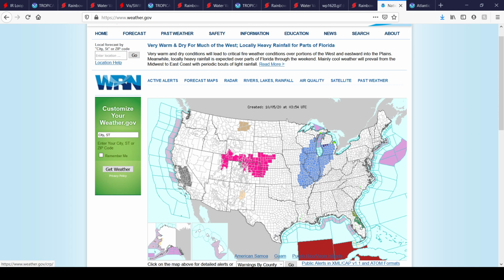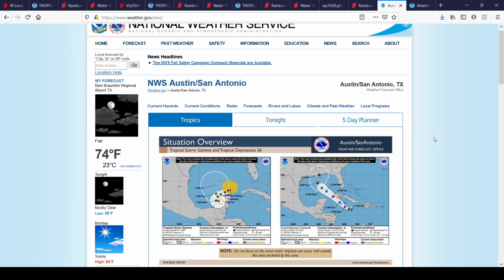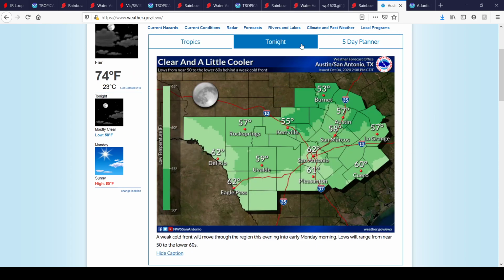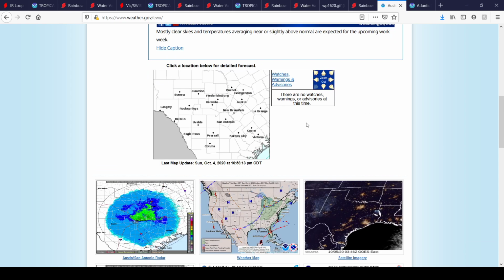And then say you want to get a local forecast for an area, say you live in Corpus Christi like I do, click over here and it'll take you, well, actually I clicked the wrong forecast office there, but you can pretty much see the same thing. This happens to be the weather forecast office in Austin, San Antonio, Texas, and you can get the latest forecast here. Usually they give you little sliders you can go through and plan your day out in advance. They also have a map right here where you can check and see where you live, like say you live in New Braunfels, Texas.